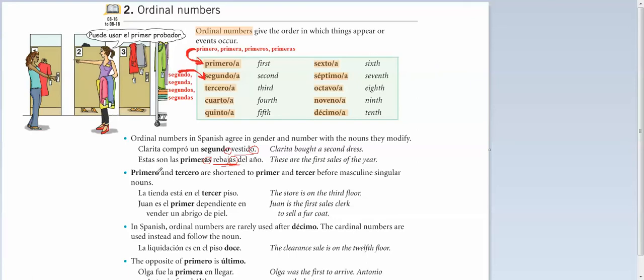The other thing you want to focus on is primero and tercero. When they're used to describe a masculine singular noun, they drop their O. They're shortened to primer and tercer. So if I say la tienda está en el tercer piso, it's on the third floor, I use tercer instead of tercero because piso is masculine and singular. And Juan es el primer dependiente en vender un abrigo de piel. He's the first one to sell a fur coat. Because dependiente is masculine, I make it primer.